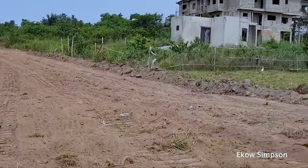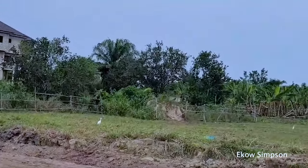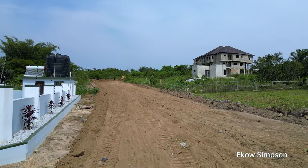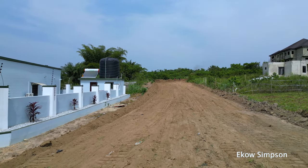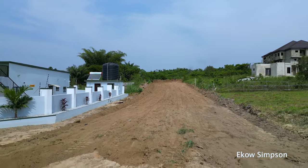And I understand that they're doing a lot of roads in phase two as well, even though I haven't been up that way. But I wanted to give you guys a quick look at what's happening in the Pan-African Village on Akufo Auto Street.